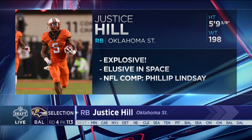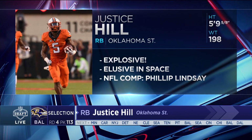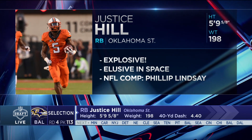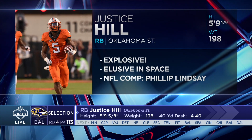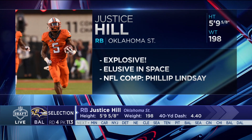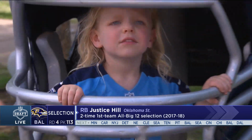The Baltimore Ravens are building a track team. That's what they're doing. This kid is explosive, 4.4 flat speed. In size, he has that same exact burst that Philip Lindsay has. He's going to complement beautifully what they have there with Mark Ingram. I love this pick for the Baltimore Ravens.